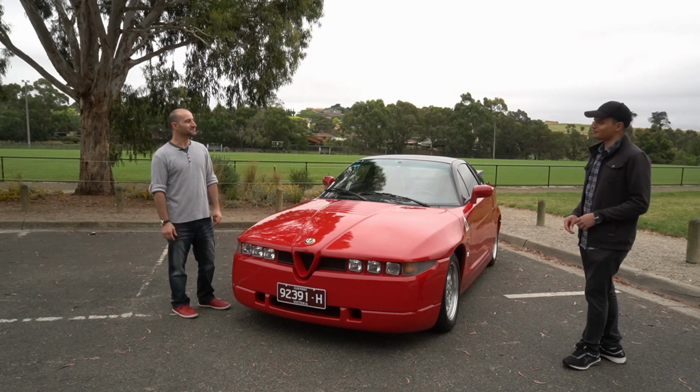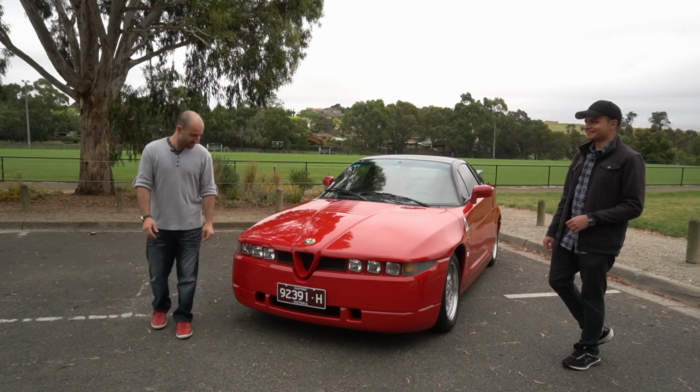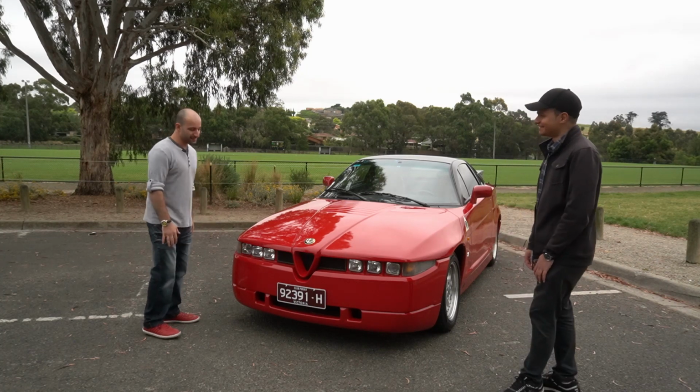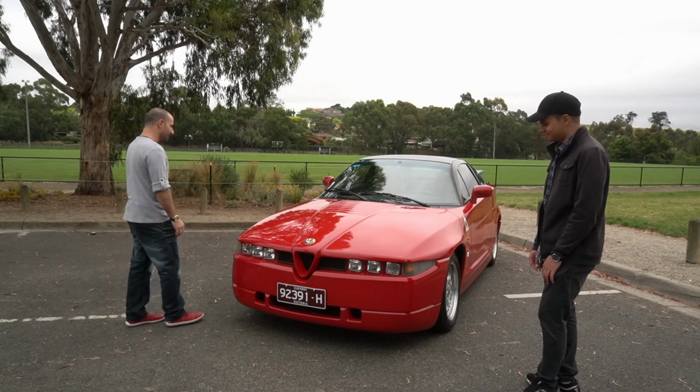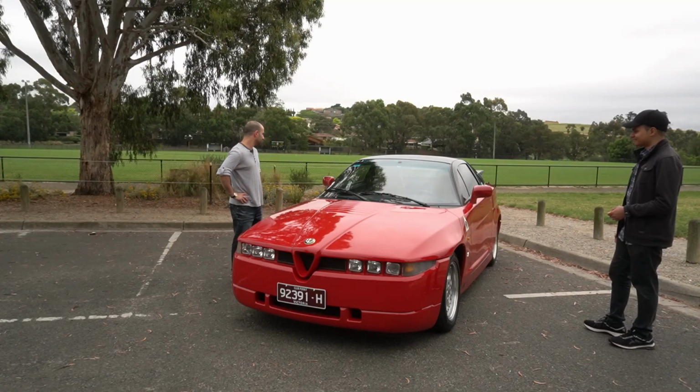If it was built by Henry Ford, what would he say? You could have any color as you like, as long as it's red. So you wouldn't want it in any other color, I guess, looking at the lines. When did this come out? '89. Yeah, '89. Obviously, late 80s, they would have been designing a little bit before that.